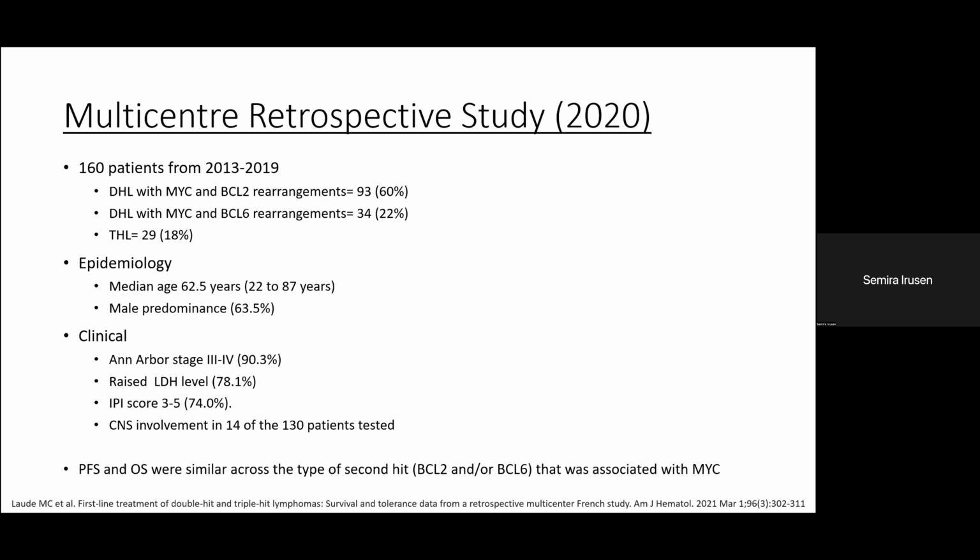They did show a similar age, so 62 years is the median age, with the male predominance, again emphasizing advanced stage disease in 90% of them, elevated LDH, high IPI scores, and 14 of the 130 patients who were actually tested at baseline did have CNS involvement. They also noted that progression-free survival and overall survival was similar regardless of which the second hit was, i.e. BCL2 or 6, that it was associated with MYC. But I'll talk about the outcomes a little bit later when I refer back to the study.